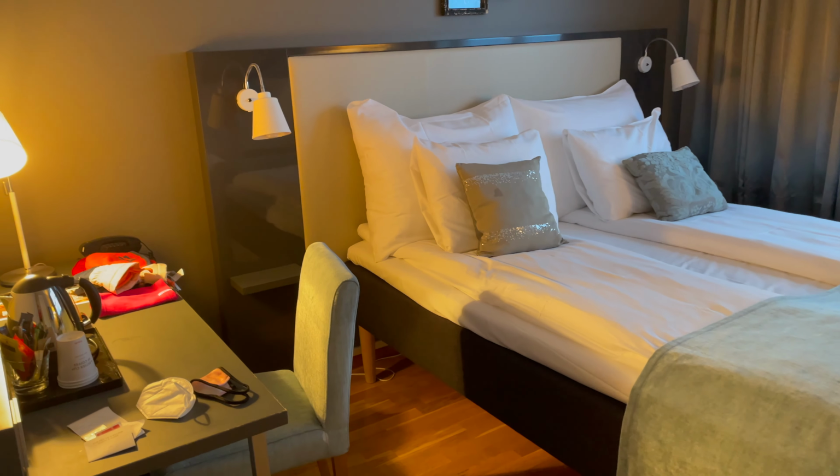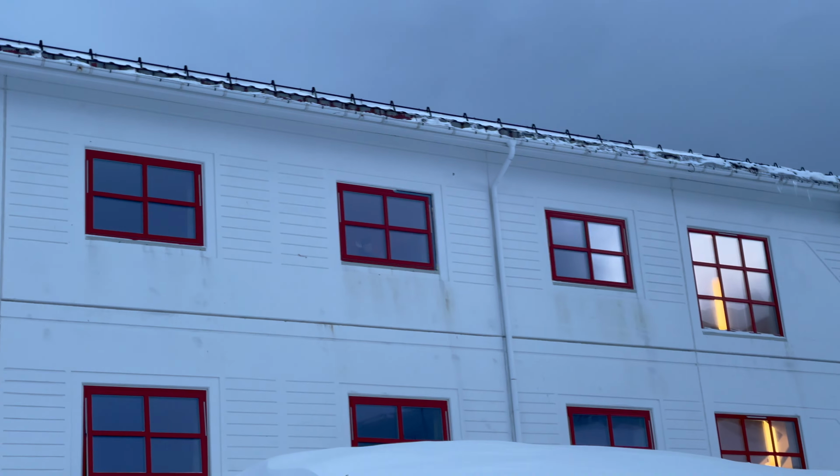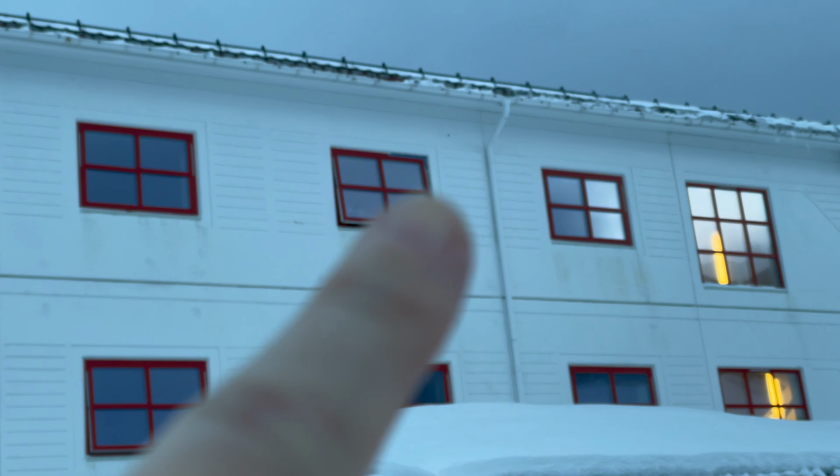Good. I think 3 of us will just about fit in there. Trying that out later tonight. And that's our room. 311 at the Scandic Bryggen in Honningsvag. There's our room. Right there.